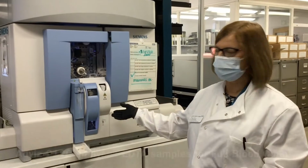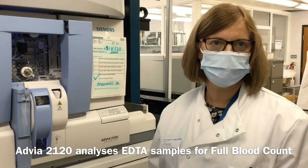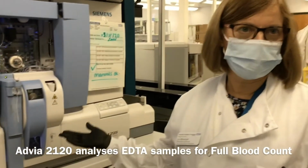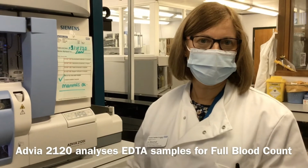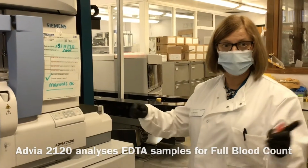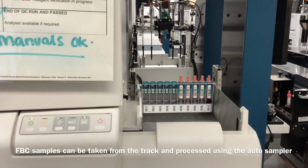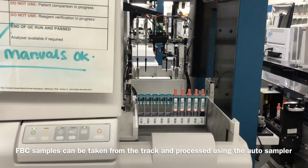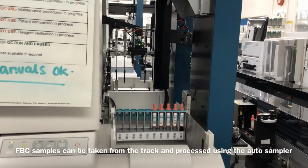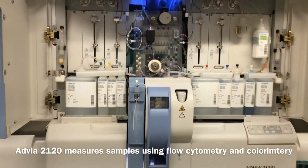The Avia 2120, which is an amazing analyzer that does our full blood count tests. You might wonder how we get through all those tests in a day, but this machine, when it's in its automated mode, can throughput 120 samples in an hour. As well as using it automated with the samples coming off the track, we can put through samples manually. So I'm going to demonstrate that now.